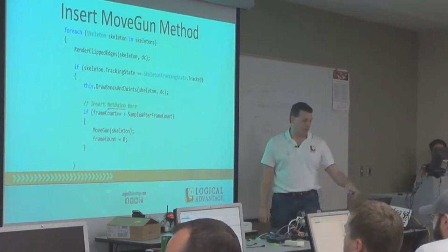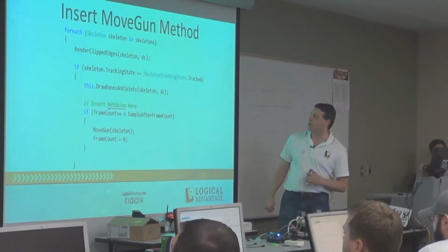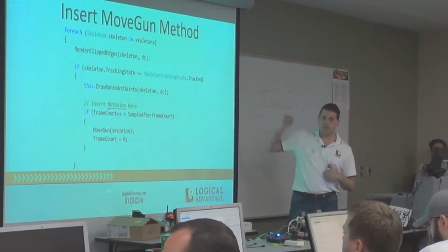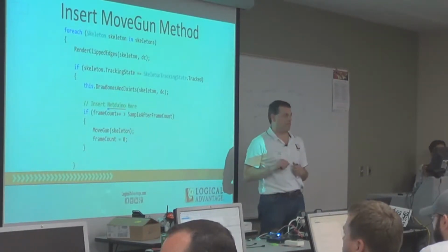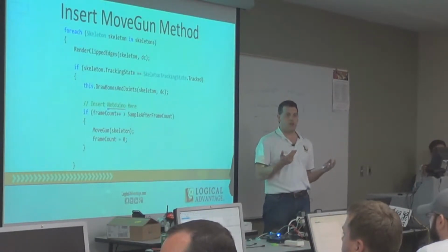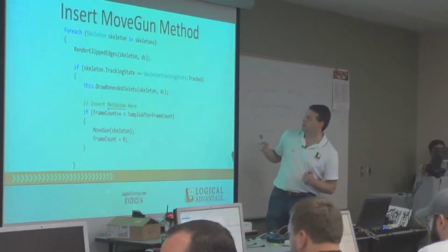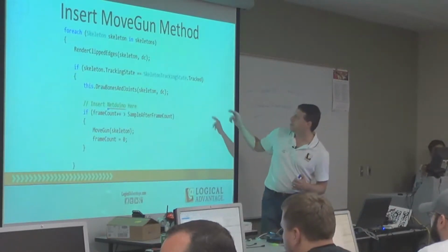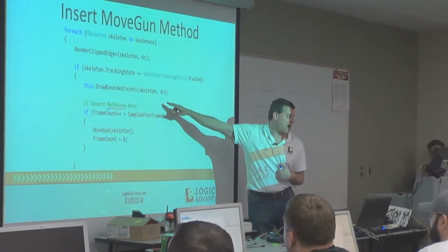And if you scroll down into the middle, you'll see where there's a for each, and it loops through all the skeletons in the skeletons collection. So with a Kinect, you can have up to 4 skeletons, but it can only show 2 at a time. And you can see if it's one of the tracking skeletons, then it's going to draw the ones that are tracked.